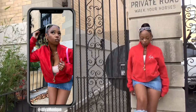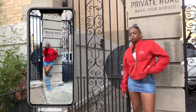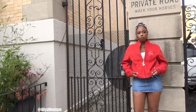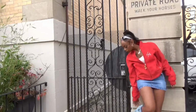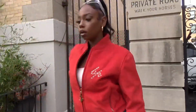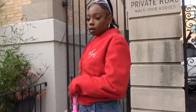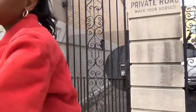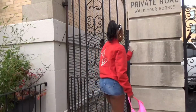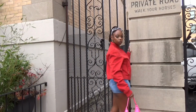Or did I really like this? And how to style it in ways that you still like it. Now, this jacket I have on is a vintage baby fat jacket that I thought would look so cute with this mini skirt that I got from Runway. And I thought that it would just show the outfit some more pizzazz. If I just wore it a regular way, it would just be like a regular mini denim skirt, and I didn't want it to be that.